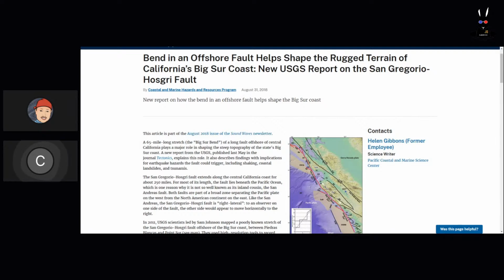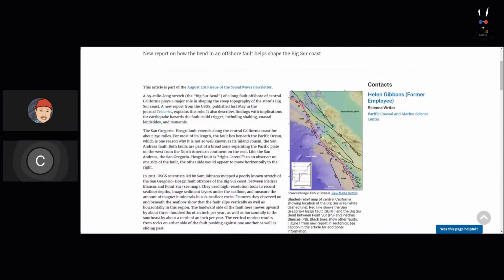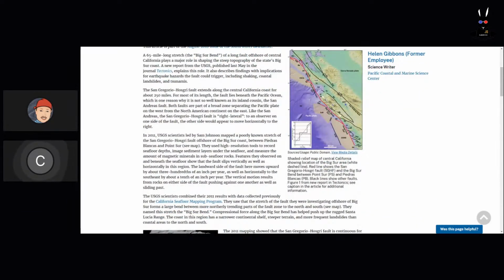To an observer on one side of the fault, the other side would appear to move horizontally to the right. In 2011, USGS scientists led by Sam Johnson mapped a poorly known stretch of the San Gregorio Hosgri Fault offshore of the Big Sur coast between Piedras Blancas and Point Sur. They used high resolution tools to record seafloor depths, image sediment layers under the seafloor, and measure the amount of magnetic minerals in sub-seafloor rocks.